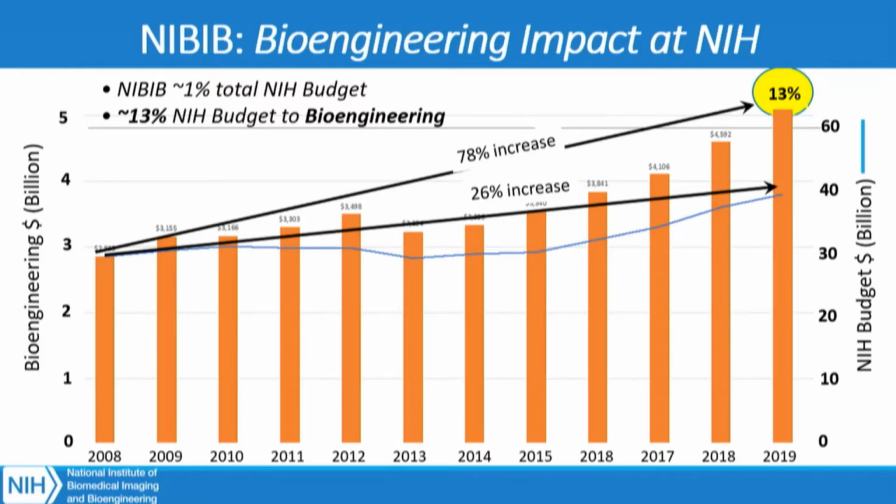and he found out some really remarkable things, one of which is here, looking at over time from 2008 until now, the proportion of the NIH budget that goes to bioengineering research. In the days when NIBIB started, less than 1% of NIH funding was going to bioengineering. And while the NIH budget has grown only by 26% over this time period, the amount of funding going to bioengineering has increased 78%. And we're now at 13% of the NIH budget. And that's a substantial amount.